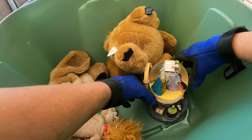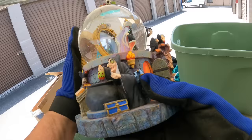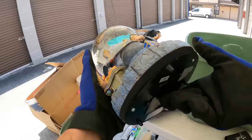Oh, what's this? Okay, this is something better. This is a Disney snow globe. Snow White. And from what I can see, it looks like it's in very good condition. Snow White snow globe, music box too, right? Oh, I don't know.